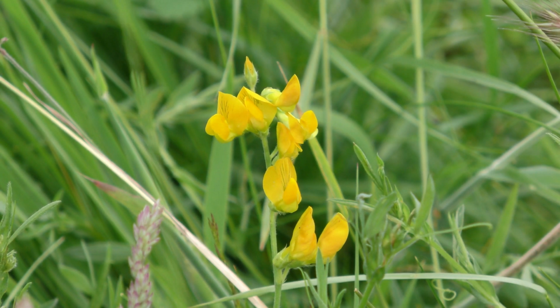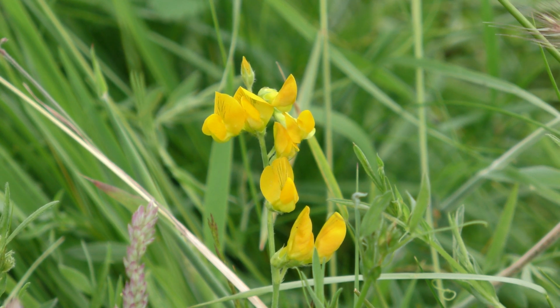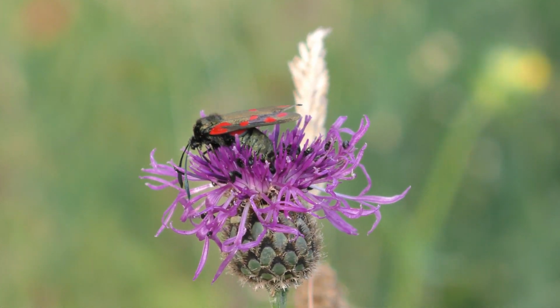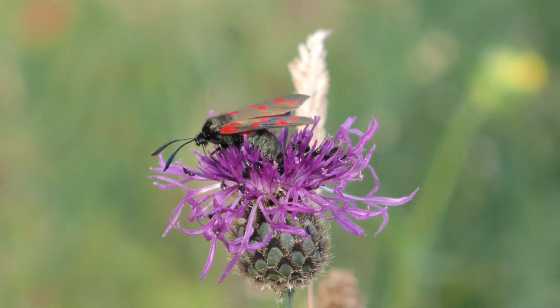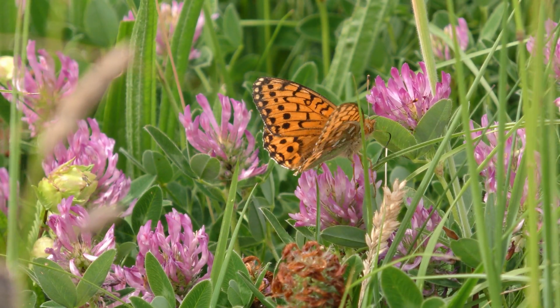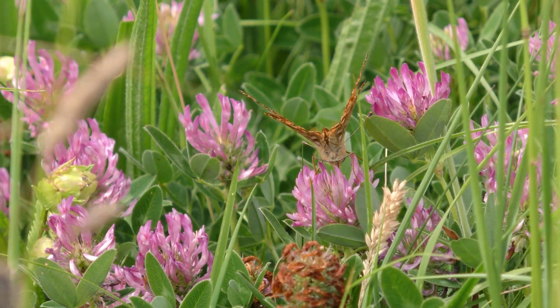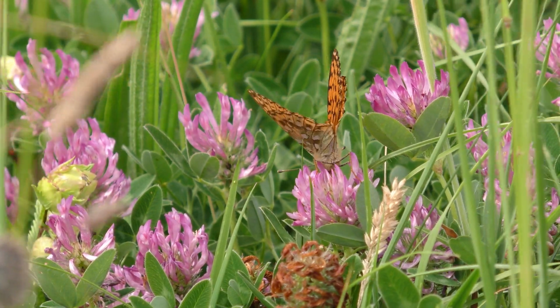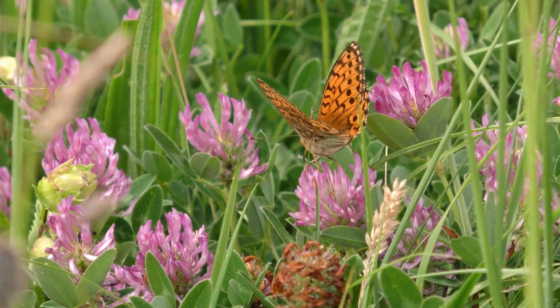And there's also species such as this meadow vetchling which have come back into the meadow now, and again that is going to help things such as the 5-spot burnet moth and this 6-spot burnet moth, whose larvae feed on it. And this is a dark green fritillary which has colonised the site now, which is absolutely brilliant.